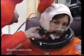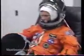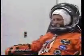Crew is getting the last minute items stowed into their suits that they'll be using. This is Mission Specialist Ellen Ochoa. She'll be using the robot arm to deploy the Spartan satellite, Spartan spacecraft, and will retrieve the Spartan and put it back in the orbiter's payload bay, and it will come back to Earth. This will be Dr. Ochoa's first flight aboard the space shuttle. And we have Mission Specialist Ken Cockrell. He's also flying aboard the shuttle for the first time today.